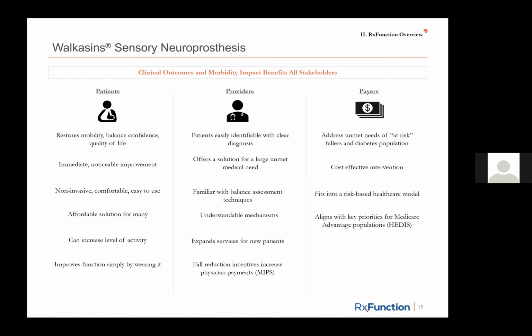So for patients, our messages involve improving their balance and mobility and how easy it is to learn and use. For medical providers, it's about offering an option for patients who are easy to identify, where no clinical solution exists today. There is nothing in the market anywhere in the world that can do what Walkisons can do. In addition, identifying those patients is aligned with financial incentives currently provided by Medicare to assess and reduce falls risk. And for the payer community, so that'd be insurance companies, we're addressing a leading cause of costly unmet medical needs, as our data would suggest.